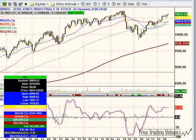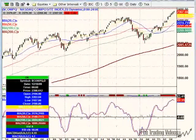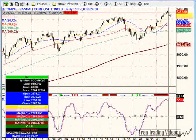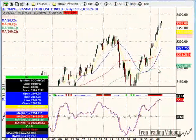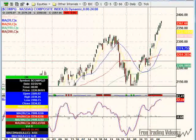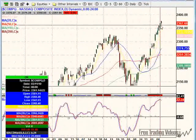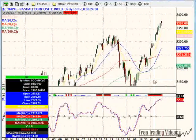Let me show you something that I like and dislike, and that has to do with the NASDAQ. And right here, NASDAQ's making an 18-month high. I mean, just a huge run. Very nice. But can you say overextended? For the daily, we've gone up 1, 2, 3, 4, 5, 6, 7, 8, 9, 10, 11. I mean, it's like 11 days going straight up.